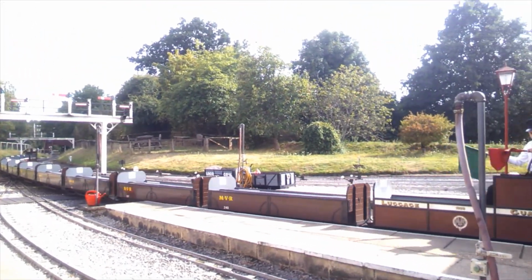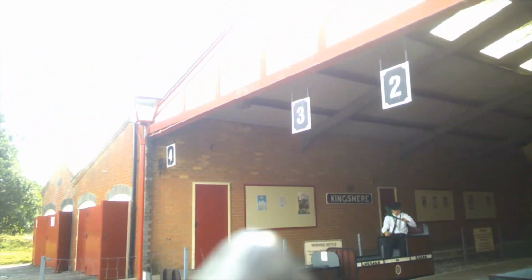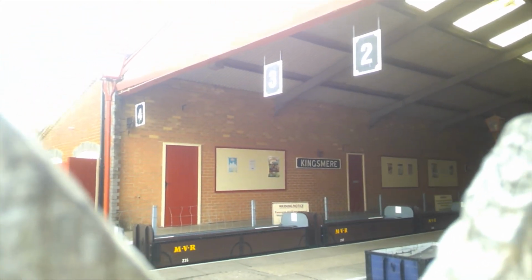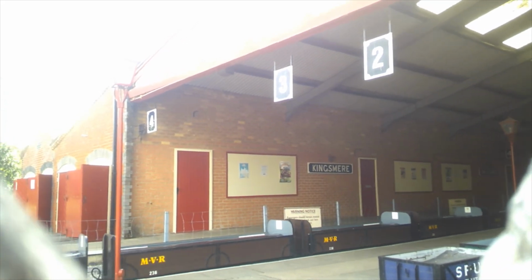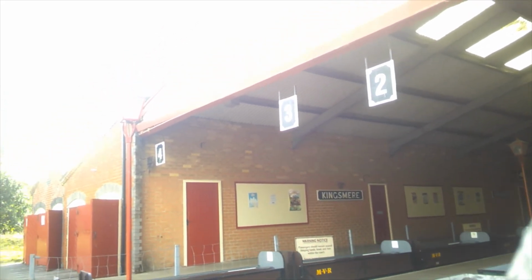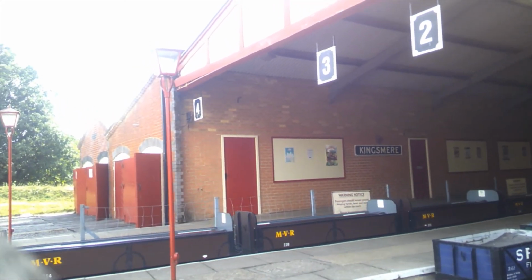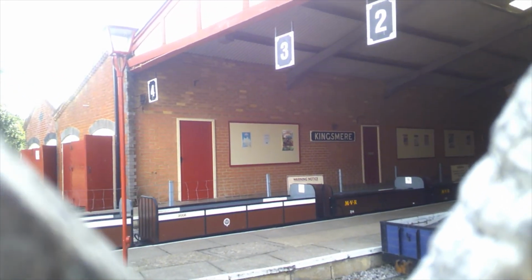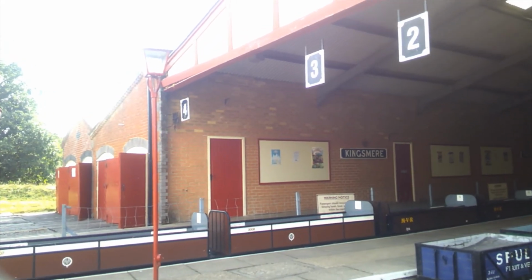That train's literally coming back to Kingmere. Kingmere is a very good station. Well, I like the blue train going.